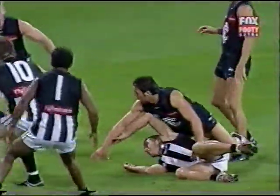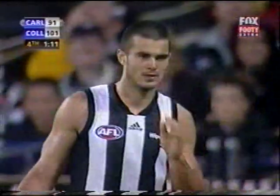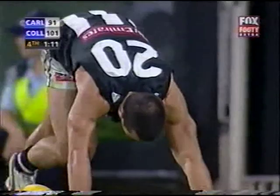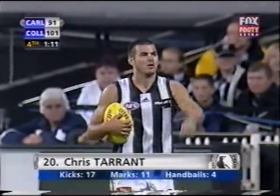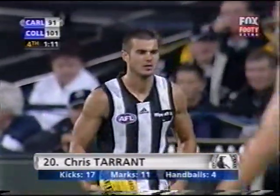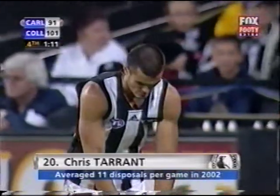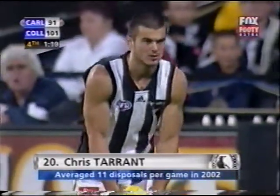Franchini into his back, but his whole attitude to me has appeared to be spot on from the bounce of the ball tonight. He's had 22 possessions. This will be his 22nd. 11 marks, 8 inside 50. Kicked 2 goals for Chris Tarrant. It's been a fantastic night for him. This to put the icing on the cake with 1:11 left on the clock. Collingwood by 10 points.